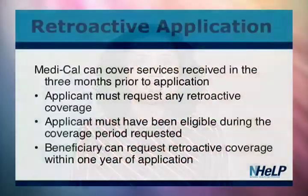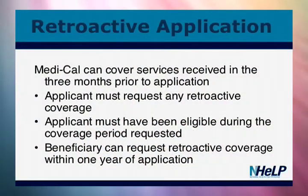Let's take, for example, an individual who applied and was found eligible for Medi-Cal in January, but received hospital services in October of the previous year when she was uninsured. If she would have been eligible for Medi-Cal in October, the woman can request and receive retroactive coverage for those medical expenses as long as they were provided by a Medi-Cal provider. To ensure retroactive coverage, she must make the request within 1 year of the application date.